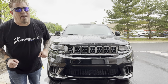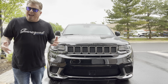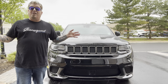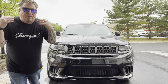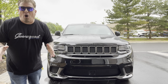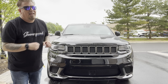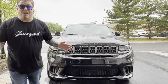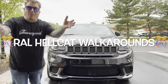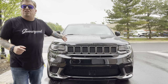Jeep Grand Cherokee Trackhawk is back in the driveway. Why? Because, well, why not? We haven't seen the Jeep Grand Cherokee Trackhawk in the driveway in a while. I've been doing so many videos in the driveway with the Dodge Durango Hellcat, so we had to bring it back. You know this video is going to be all about, well, you saw the thumbnail, you saw the title. This is another Rowl Hellcat Walkaround. Yes, Rowl Hellcat Walkarounds. And this video is all about the Jeep Grand Cherokee Trackhawk.